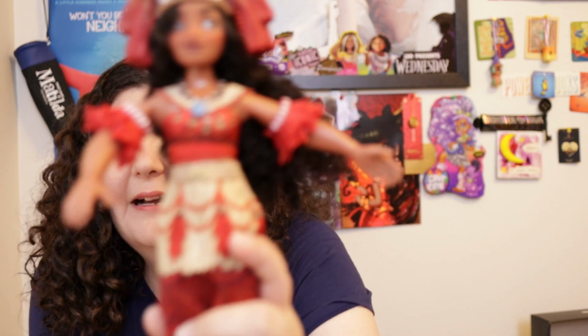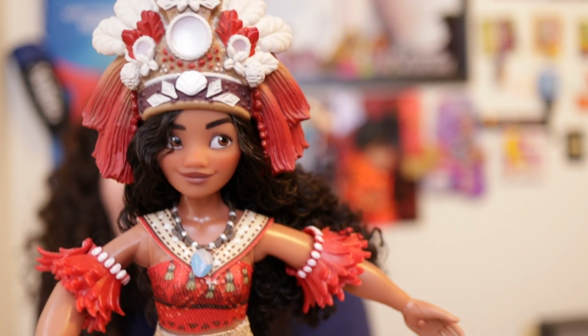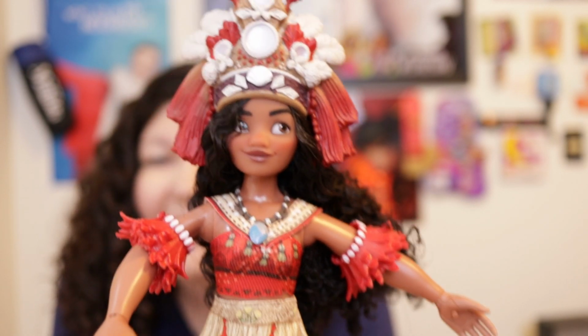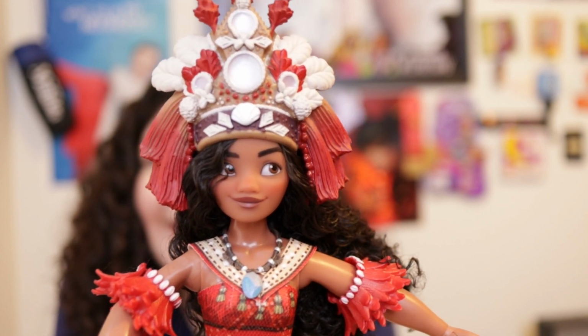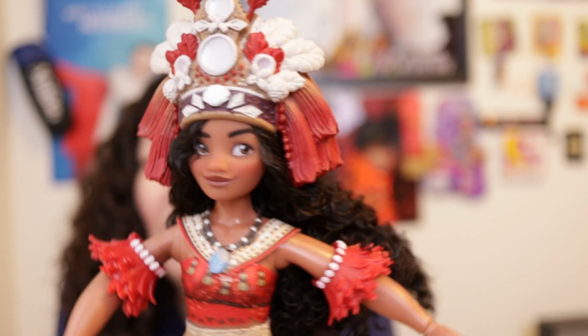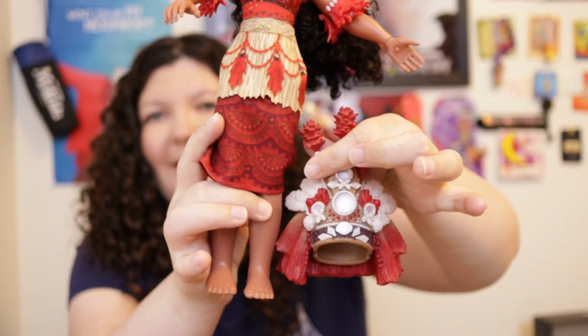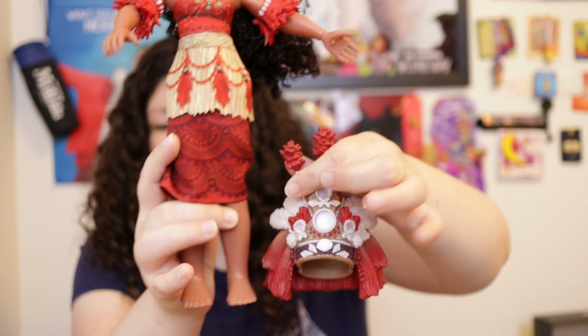But yeah, I don't have her wearing or using the stand because she does have a thicker body, and I can't keep this ornate headpiece on her head because she would fall, because this is very heavy. So I just usually display her with the doll like that. Now oh, she also has her necklace, of course. Her signature necklace.